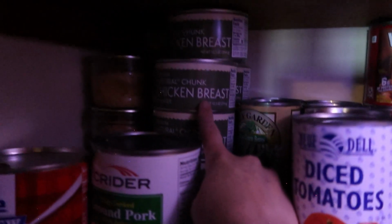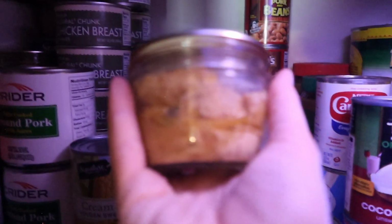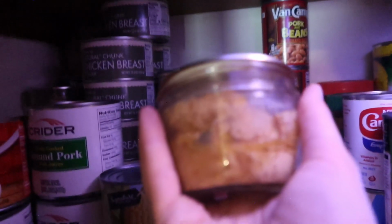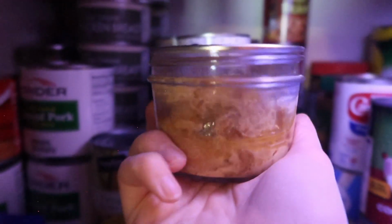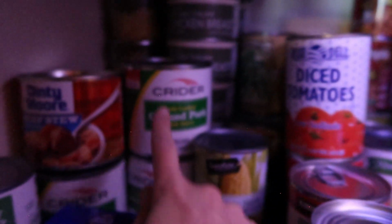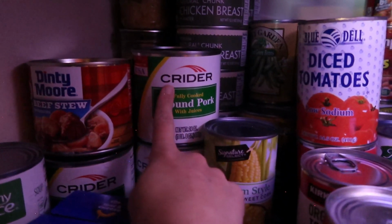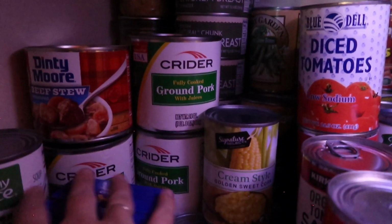So I've got chicken, canned chicken. These are tuna. This is some home canned tuna that my dad caught. Well, he didn't catch it. He canned it, but he did go buy it fresh off of the fishing boat that morning before he canned it. So got some fresh caught tuna canned, and then I also got just some store-bought tuna back there. And then these are canned ground pork. I would use this to make the pork green chili whenever I do that. So that's all of my canned meat there.